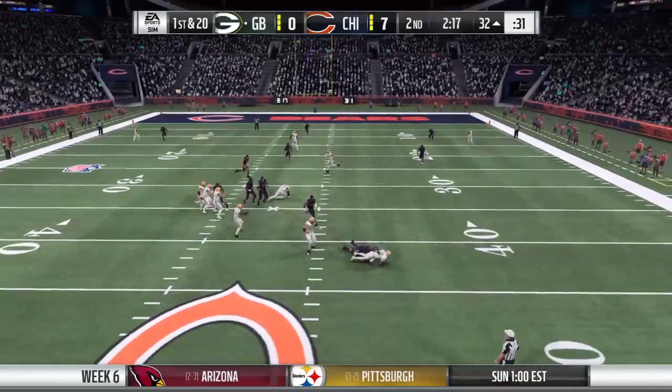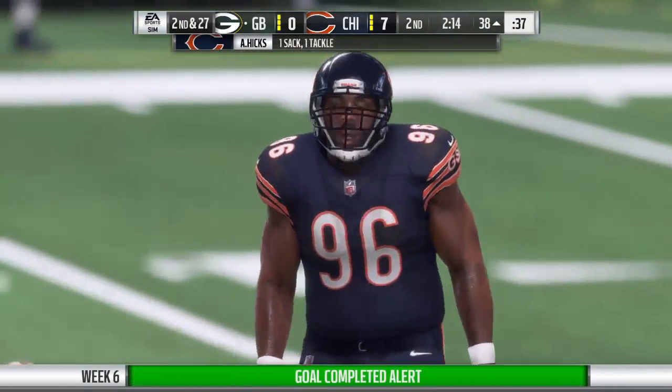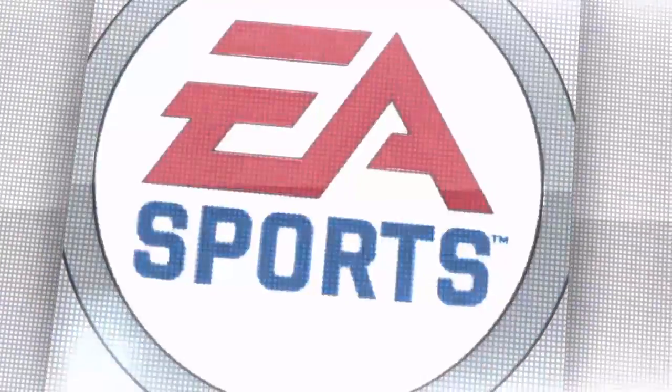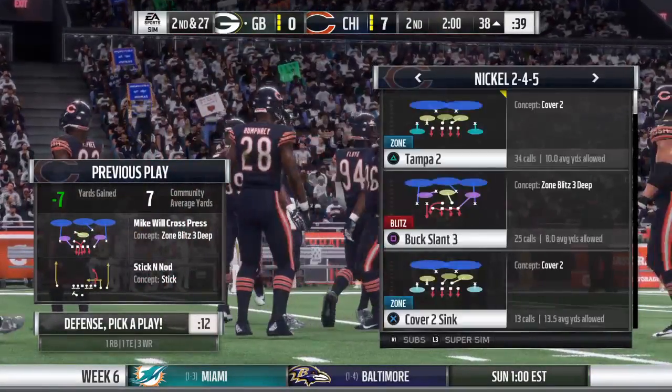Throwing now is Rodgers. And he'll go down. The Bears get there for the sack. Akeem Hicks in there to bring him down for a loss of 7. 2 minutes remain here in the 1st half. Back with more after this.